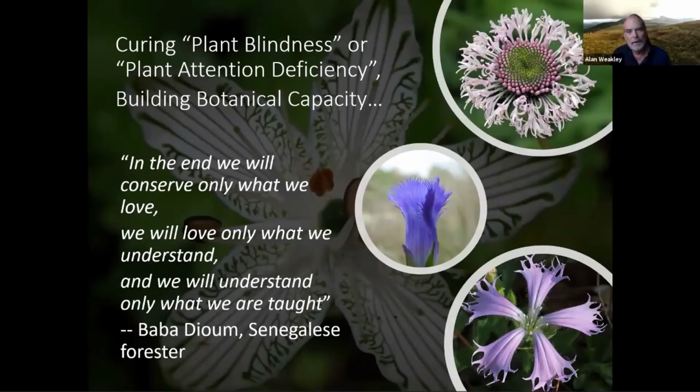And I've always loved this quote by Baba Dioum, who was a Senegalese forester back in the 1960s. And I'll leave us with this thought. In the end, we will conserve only what we love. We will love only what we understand, and we will understand only what we are taught.